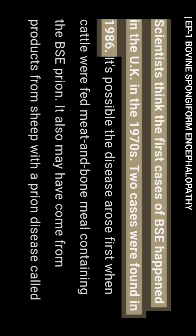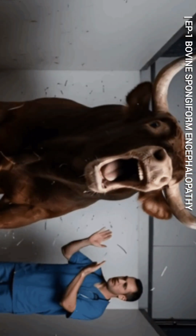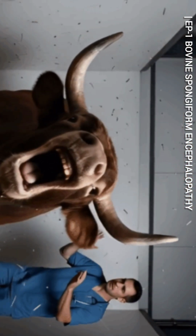Scientists think the first cases of BSE happened in the UK in the 1970s. 2 cases were found in 1986. It's possible the disease arose first when cattle were fed meat and bone meal containing the BSE prion. It also may have come from products from sheep with a prion disease called scrapie.